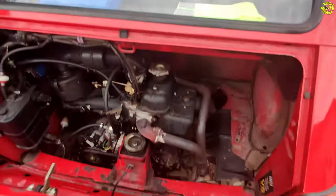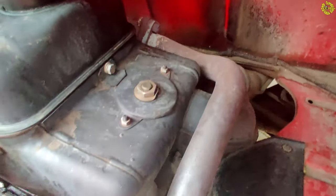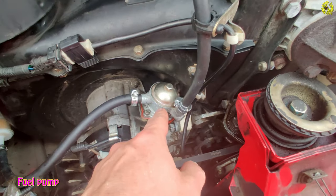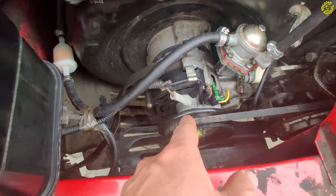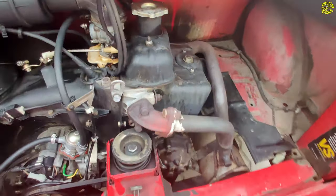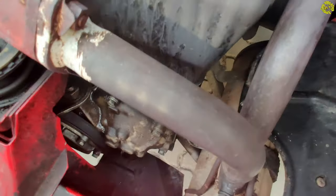Here is the engine bay. This is what the engine looks like. Yeah, it could use some cleaning. This is your gas pump here, your air filter, your alternator. Now over there, I was just recently changing the oil, and this is where you add the oil. Over here is where you check for it.